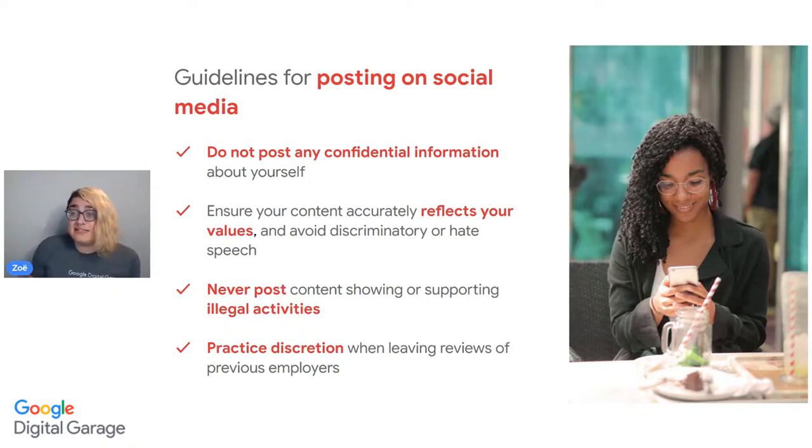Make sure your content accurately reflects your values. That includes past content. Again, avoid discrimination for obvious reasons. We don't want to be using hate speech. We don't want to be using discriminatory language. But again, we might have used it in the past not knowing that it was discriminatory, not knowing that it was hateful.